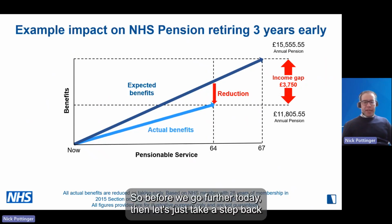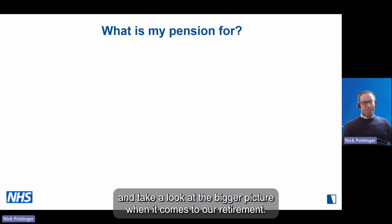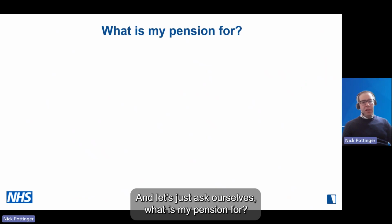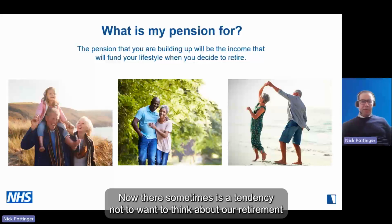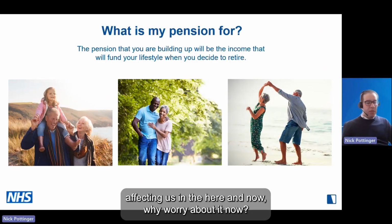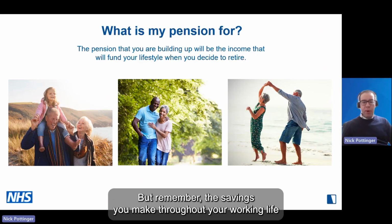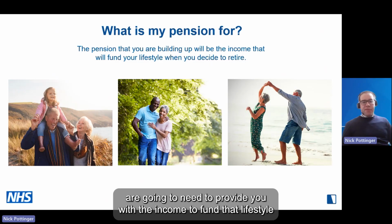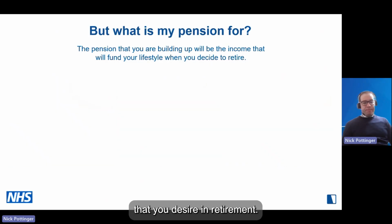Okay, so before we go further today, let's just take a step back and take a look at the bigger picture when it comes to our retirement. And let's just ask ourselves, what is my pension for? Now, there sometimes is a tendency not to want to think about our retirement plans, with the mindset that if it's not something affecting us in the here and now, why worry about it now? But remember, the savings you make throughout your working life are going to need to provide you with the income to fund that lifestyle that you desire in retirement.